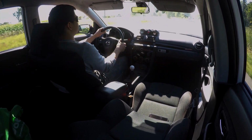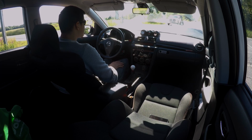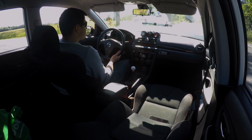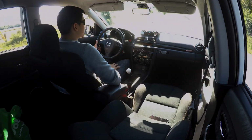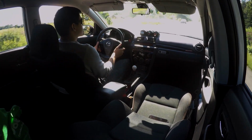Solid foundation. I definitely like a little bit of a leaner mixture. There's no need to dip down into the 10s, I think. I think low 11s is a nice spot to be in. Low to mid 11s. You can richen it up a little bit up top just for cooling in the higher RPMs.